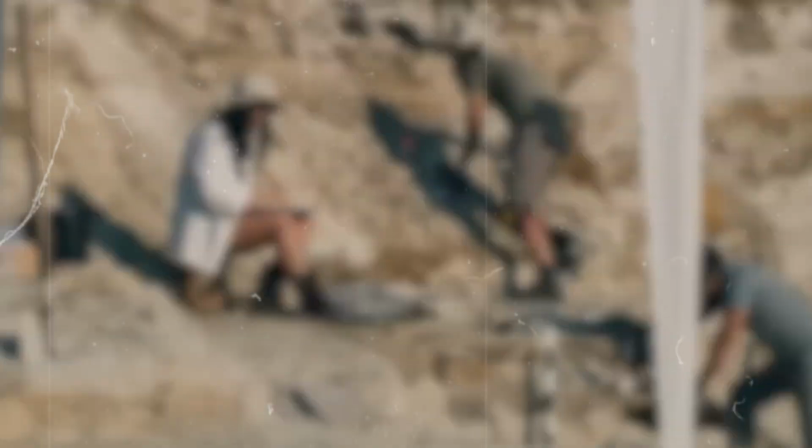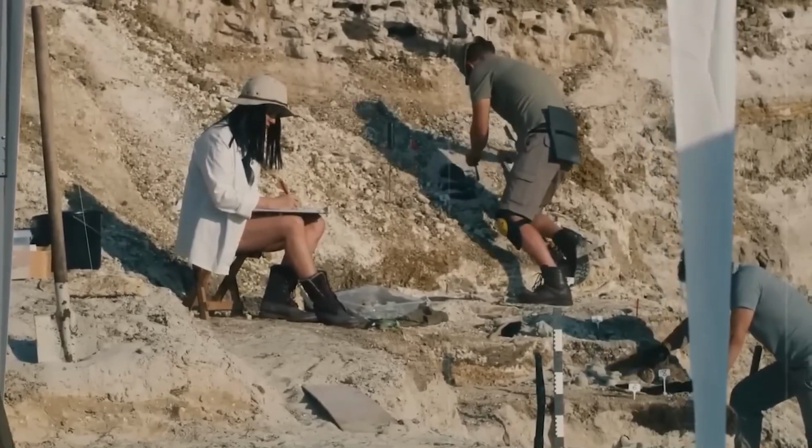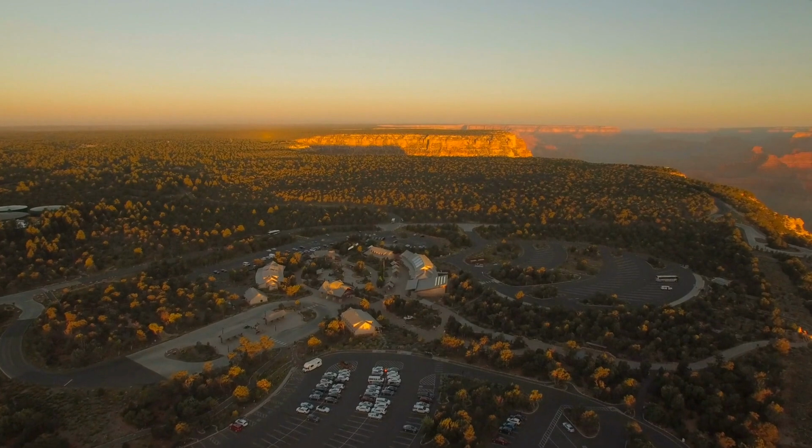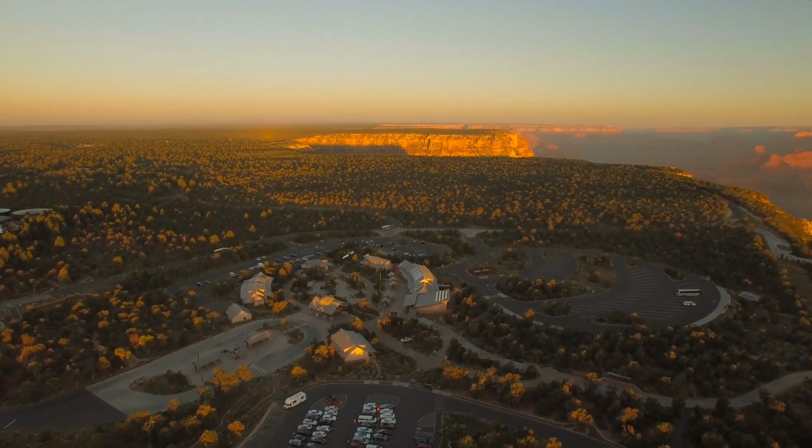This is the first occurrence of Ichthyotherium from the Coconino Sandstone and from a desert environment, and it was discovered recently at the Grand Canyon. In addition to this, the geological age of these fossil tracks makes them the youngest example of this particular type of fossil track ever found anywhere in the world.